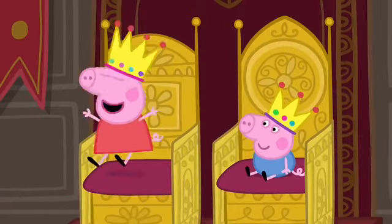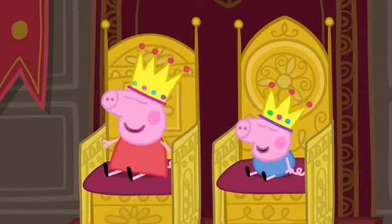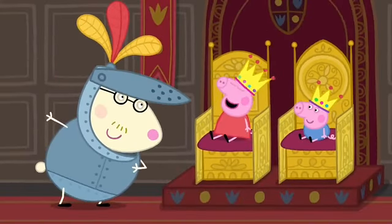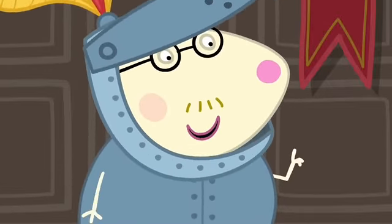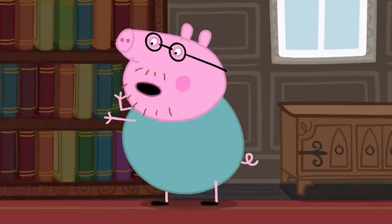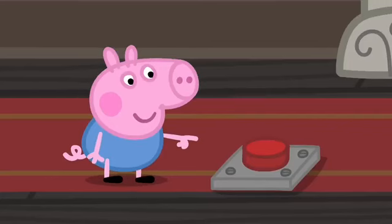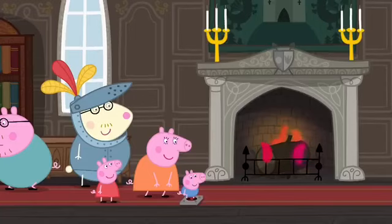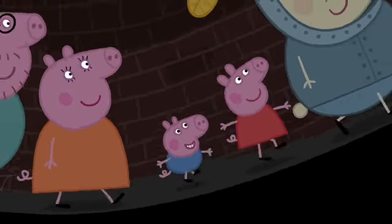George can be king and I'll be a bossy queen. Do this, do that. Your Majesties, may I carry on with the tour? Yes, you may. We have to go through a secret passage. But first, we have to find the secret passage. These secret passages usually have some sort of top secret button to open them. I don't think it's that big red button, George. That would be too obvious. Oh! Yes, we try to keep it simple. This is fun!